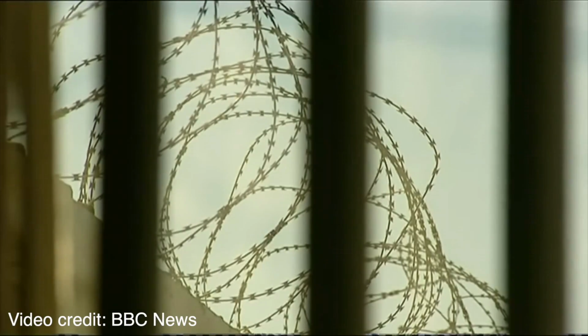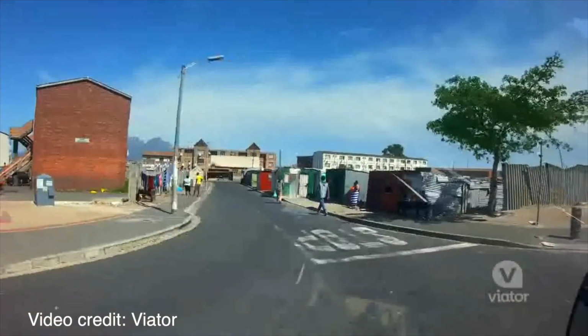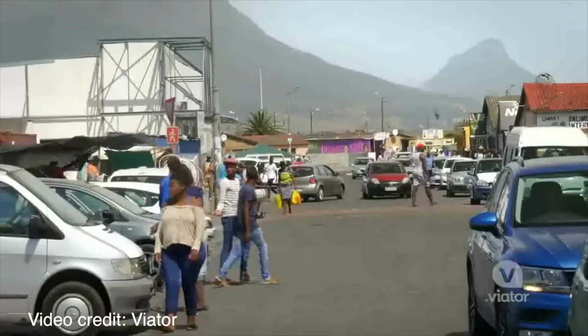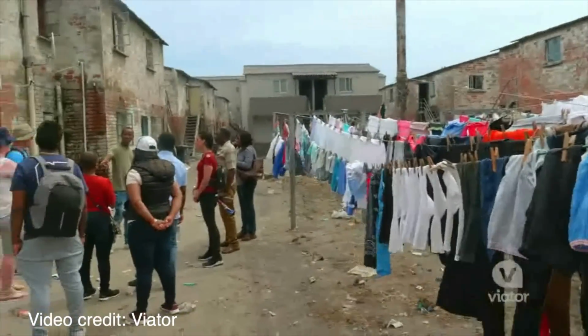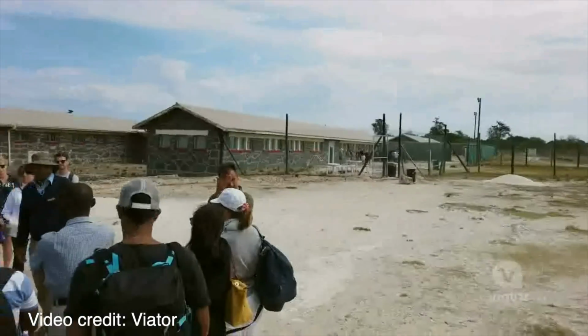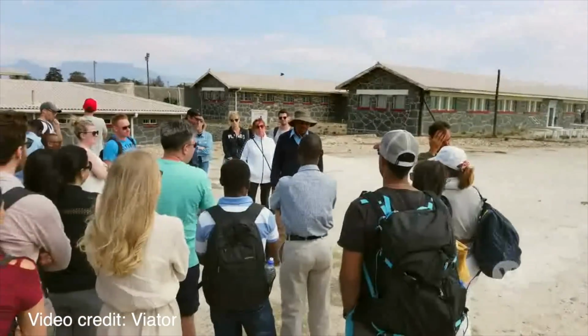It's not just Robben Island that's worth checking out to better understand the present-day history and culture. Locals also offer township tours that you can book even through Viator and Get Your Guide. I've visited several townships across South Africa and highly recommend them for a better understanding of culture and history. You feel very much welcomed and invited in.